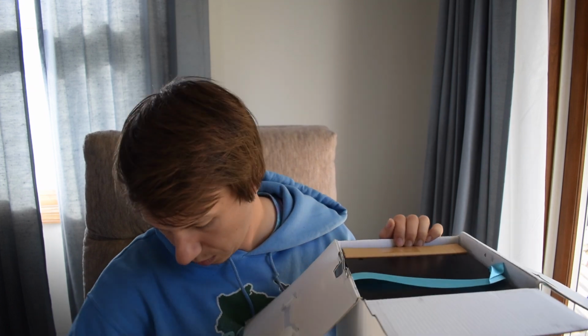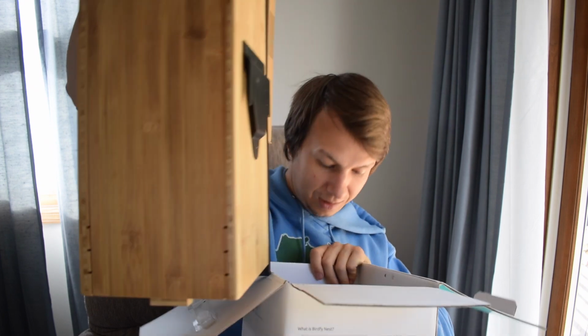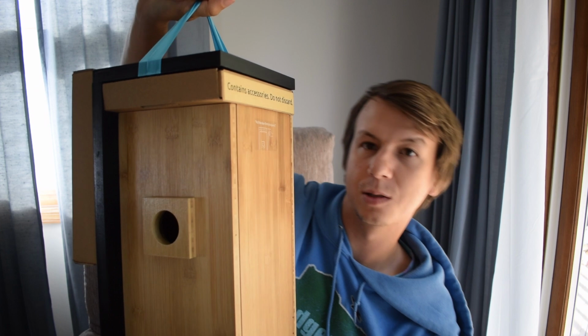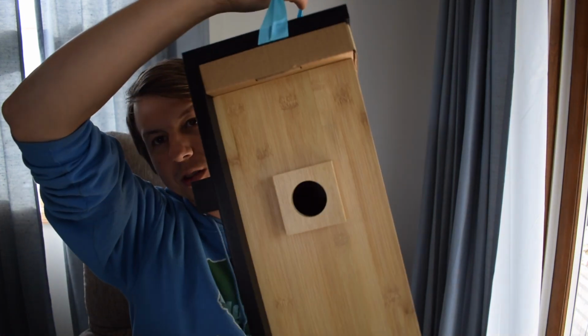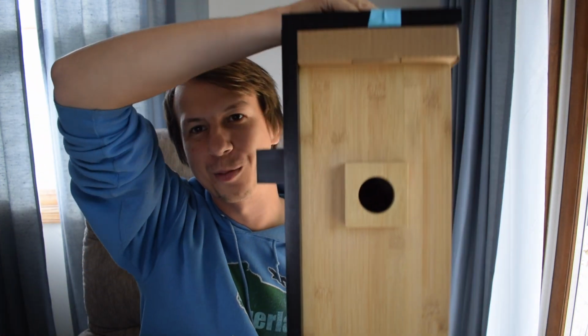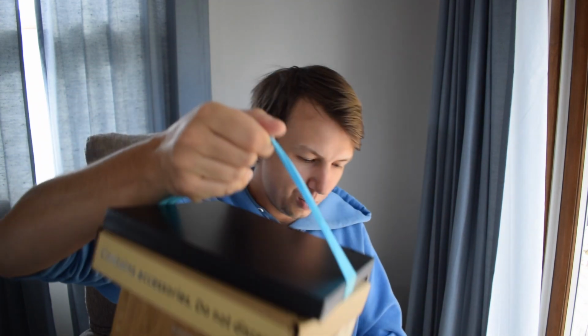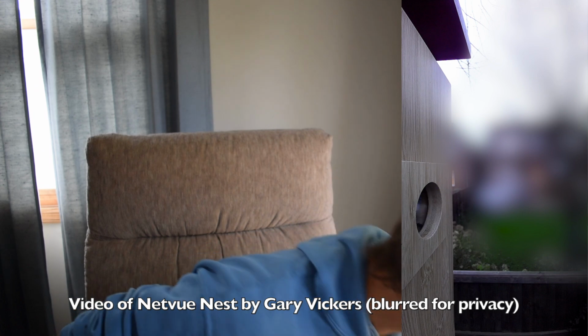So it looks like they added some extra packaging material to this stuff. Yeah, very similar construction. I think this is bamboo as well. So there's our birdhouse. It reminds me of a new style apartment. It's very tall. That's sweet. So I'm assuming that's bamboo. And then it comes with a mounting strap on here.